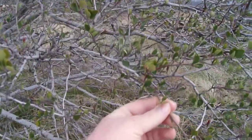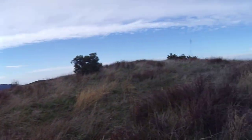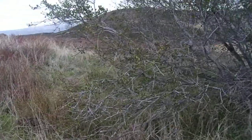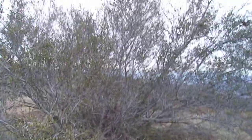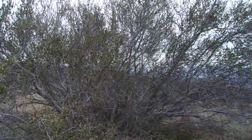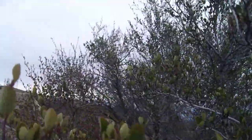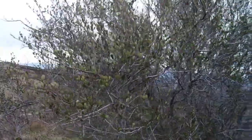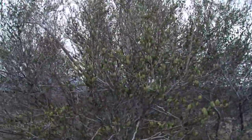So, it's a beautiful shrub. It's in the rose family, the Rosaceae. Again, small leaves, very reminiscent of an alder or a birch. So, if you're in the lower elevations in the fall, look for the silvery, feathery seeds. If you're in the higher mountains, it's more in the middle of summer when you're going to see it. So, next time you're hiking in the mountains or the foothills, keep an eye out for this beautiful shrub.